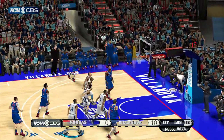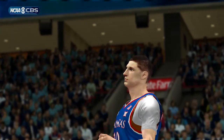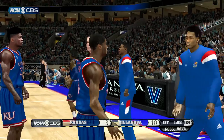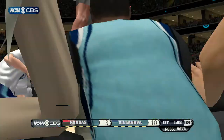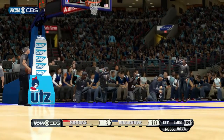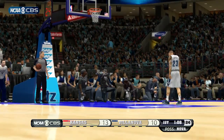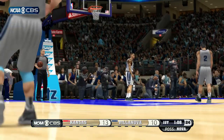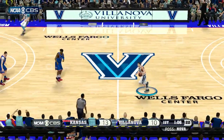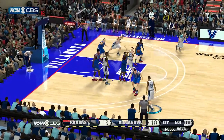Number 10 buries it from three-point range. 5 points in the game. That's like a layup for him. He's just wide open out there. Now about 3 minutes gone in the first quarter. Pass to Samuel. With the lead pass.